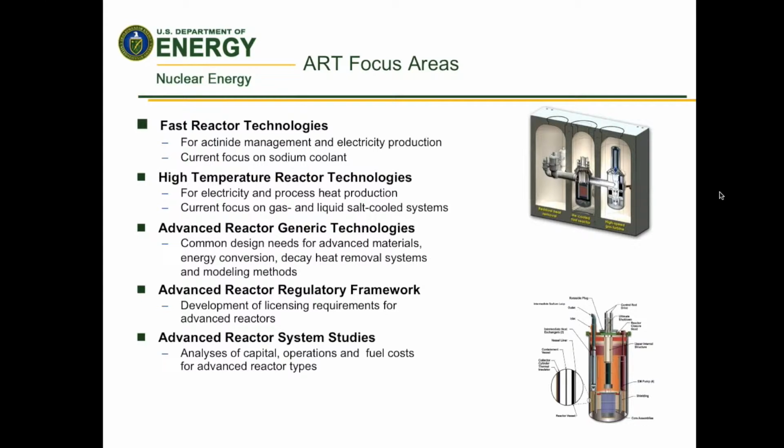For fast reactor research, we're looking for actinide management and electricity production while focusing primarily on sodium coolants. For high temperature reactors, we look both for electricity production and also to utilize the high process heat for other applications outside of electricity production, and our current focus is on gas and liquid salt cooled systems.